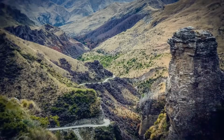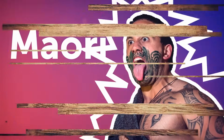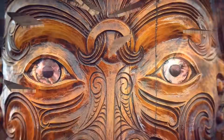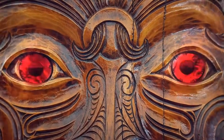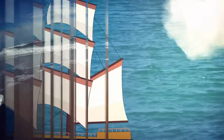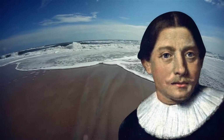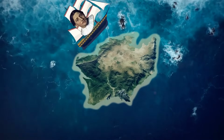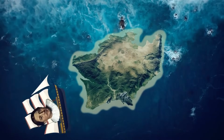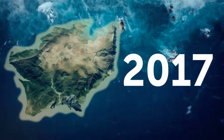But here's where things took a turn for the worse. The local Maori people, who had been living there for centuries, didn't exactly roll out the red carpet. They rammed one of Tasman's small boats, and sadly, 4 of the Europeans met their ends. What happened next remains a mystery. But a few weeks later, Tasman sailed back home without ever stepping foot on this mysterious land he believed to be the Great Southern Continent. He never came back. The explorer didn't even realize that he was actually right all along about the existence of a missing continent. And you already know it only became official in 2017.